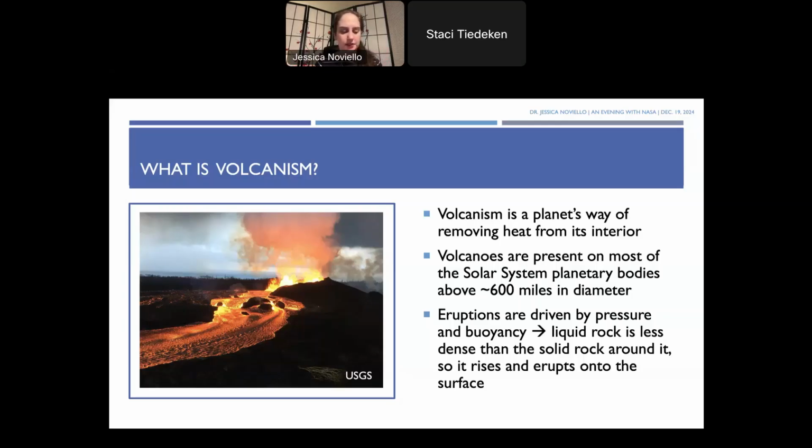And the third thing I want to carry forward is that on Earth and in other terrestrial or rocky bodies, volcanism is driven by buoyancy. So the rock is melted, it's less dense than the solid rock, so it rises up through Earth's mantle and the crust until it reaches the surface. We don't have the same thing happen in cryovolcanism, and we can talk about why that is later, but remember that density is a big driver of volcanism.